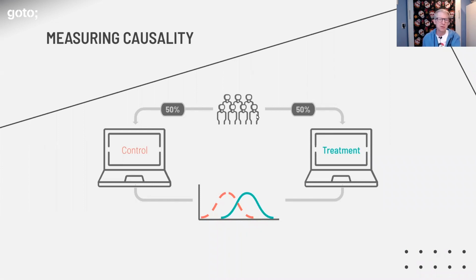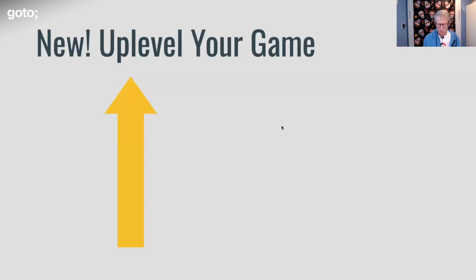And these numbers don't have to be 50-50. If you're rolling out to 10% of your population, you can do comparisons of what their experience is to the other 90%. But the key is to use readily available, readily proven scientific techniques for detecting whether things are good or bad. So that's what leads me, and there's a little lag in my slides for some reason, I don't know why, to this new way of talking about progressive delivery, which I'm calling up-leveling your game, right?